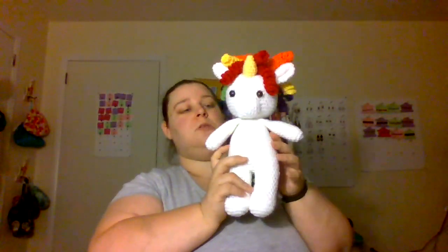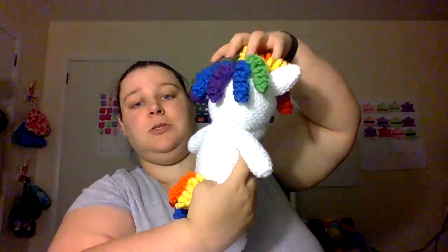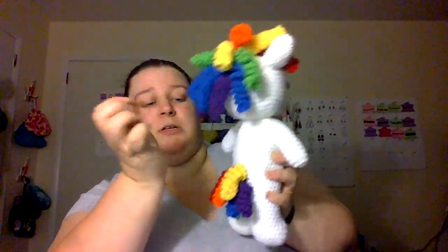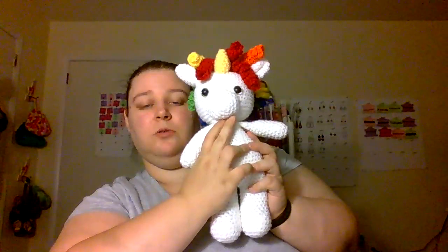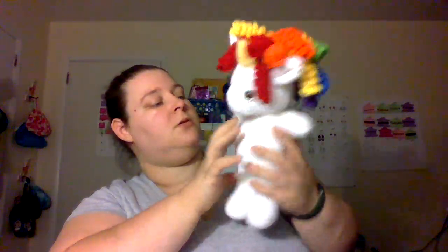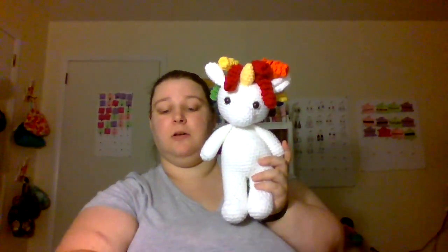The next amigurumi is I finished my rainbow unicorn. She has green eyes. Mom picked them out. And she has rainbow curls and rainbow tail. So yeah, she's cute. She's also on Facebook Marketplace for sale. So yeah, this is the 3-in-1 mod from Katie. And I just used random balls that I had, like scrap balls, for her tail and stuff. So, there's that one.